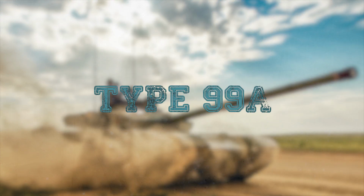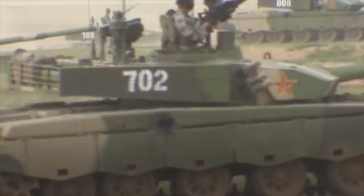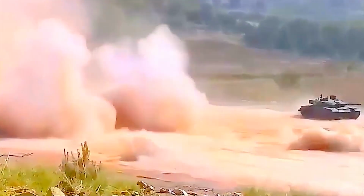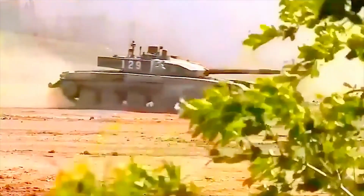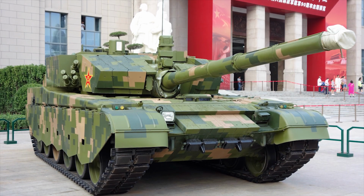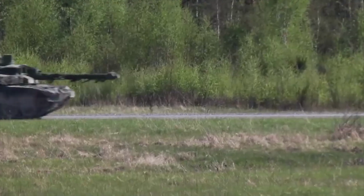Type 99A. The People's Liberation Army of China continues to receive modern main battle tanks. So, last summer, the latest Type 99A tanks entered service with one of the units of the 81st Army Group. According to military experts, they can compete on equal terms with American Abrams, German Leopards, and French Leclercs.